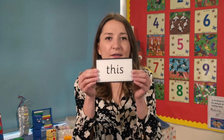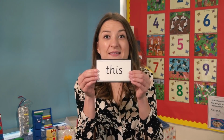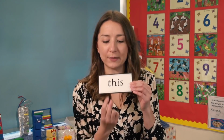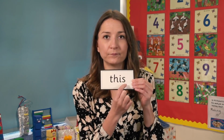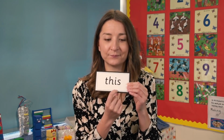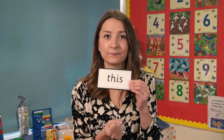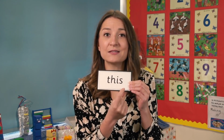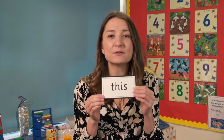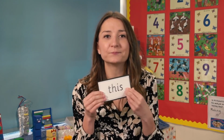Let's read some words with graphemes we already know. Can you spot the digraph? Yes, the digraph is V. Read each sound as I point. Now blend and read the word. V, I, S, this. This shows the person, place or thing you are talking about.